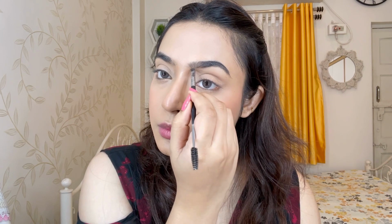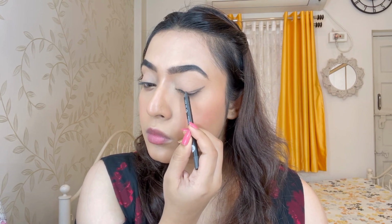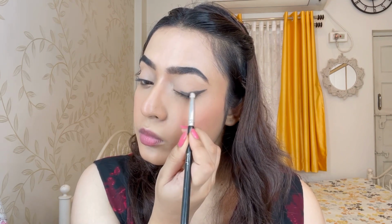For eye makeup, I chose something foxy but not too loud, so that is why here I am using kajal, which is from Sugar Cosmetics, and trying to make a wing liner with it. Then smudging the wing liner with a pencil kind of brush. Next applying a neutral brown shade and blending it all together.